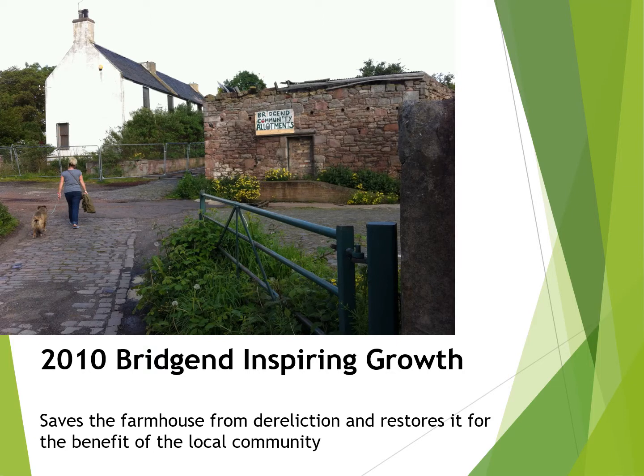In 2010, a small group of enthusiasts from the organic allotments next door had an idea to save the farmhouse and to restore it for community use. They formed a charity called Bridgend Inspiring Growth to raise money and to work together to save the house from dereliction, a huge task indeed.